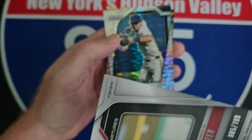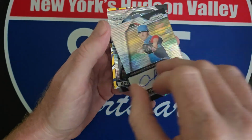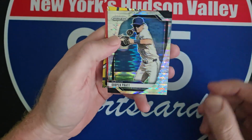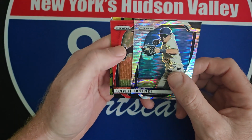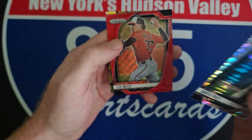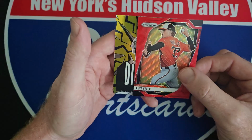Andrew Painter, numbered to 199. Andrew Painter. 2 autos, neither are very good, but we're chasing case hits here. Cooper Pratt on the Prizm, Pulsar, or Prizm Shimmer, $4.99. I forget what that's called. Levi Wells, and what is this here? What is this?